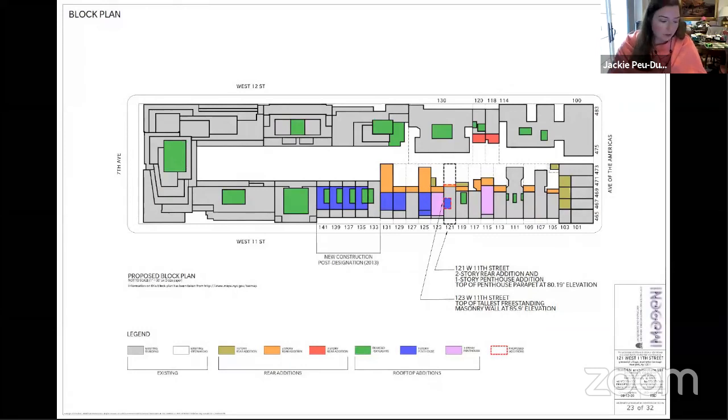This is the proposed block plan, which shows that the houses to the right, which are part of this house's row, have also been added to over time with 2-story rear additions. It also shows that many houses nearby have 1- and 2-story rooftop additions.